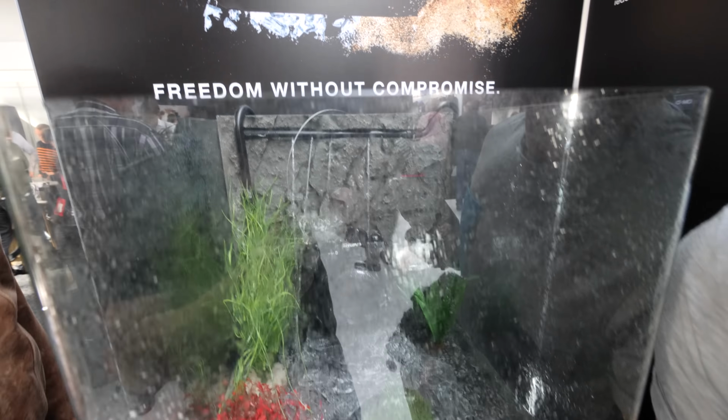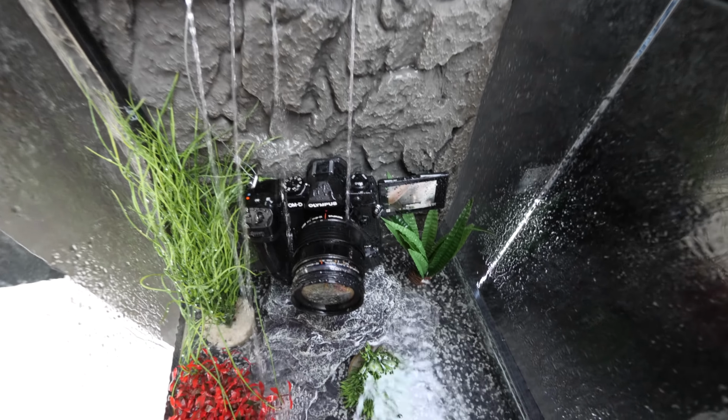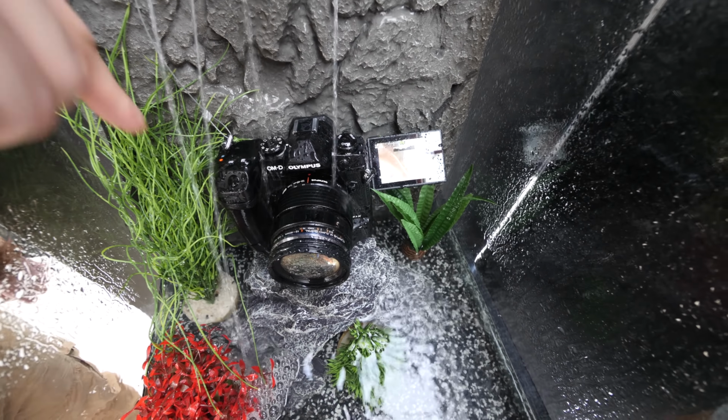Hij staat aan. Ja. Oh, hij staat aan. It's still working, the camera.